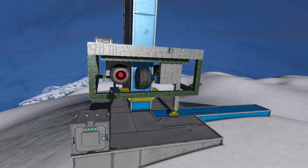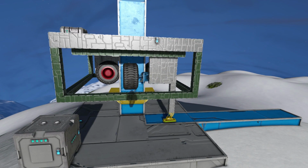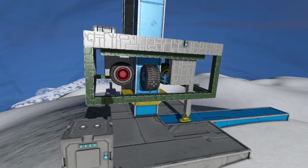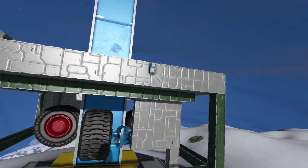All right, here we go. Behold, the climber, the elevator, the climbing elevator, the rolling elevator, the wheel mobile. I don't know what to call it, but it's essentially just an elevator, and I don't know if it's going to work, because I don't know if it's just going to slip all the way down, which it could very well do. But we're going to try it out.